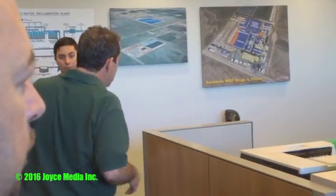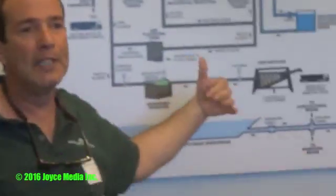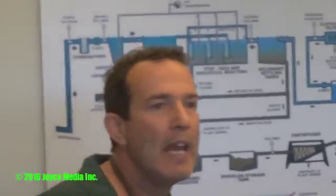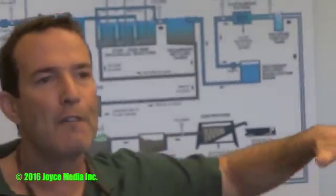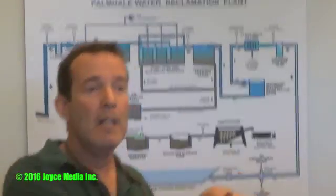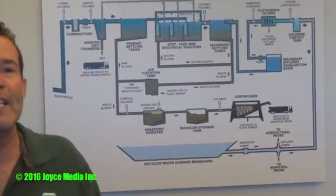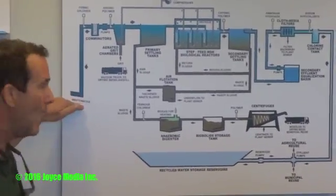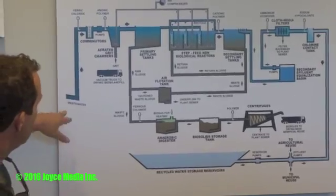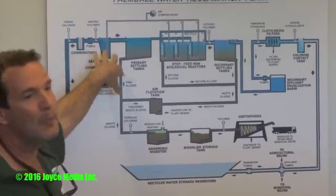So I just want to show you a little bit about the treatment plant. You guys can come in closer if you like. This is a diagram of our process, and all the water comes in through the main trunk sewer. And because Palmdale is very flat, and because sewage, we want it to flow downhill, right? The sewer that comes into this treatment plant is a little bit more than 30 feet deep. So it's pretty deep underground. And the first thing we do is we come into a pump station. We pump this water up, and we run it through some pre-treatment.